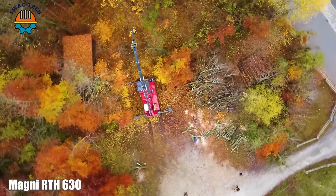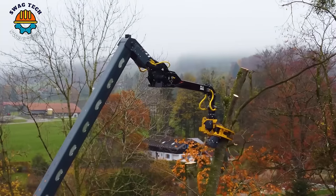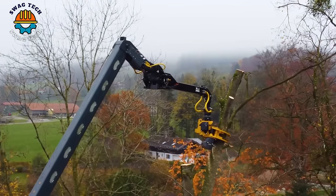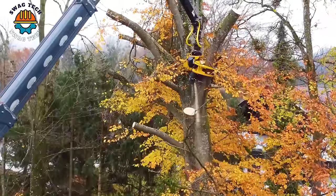The Magni 630 machine handles tree trunks expertly, with an impressive lifting capacity of up to 6,000 kg and a maximum reach of 30 meters. This crane demonstrates its prowess in forestry applications.